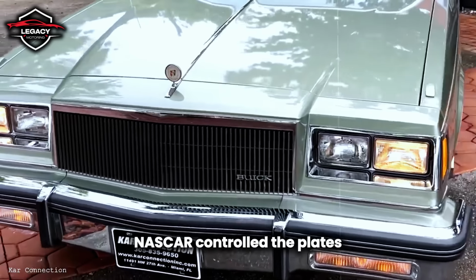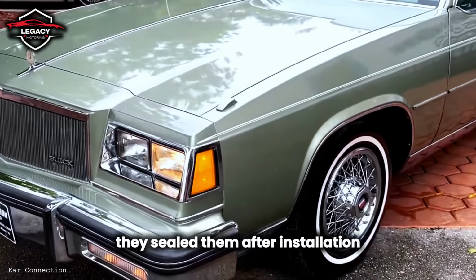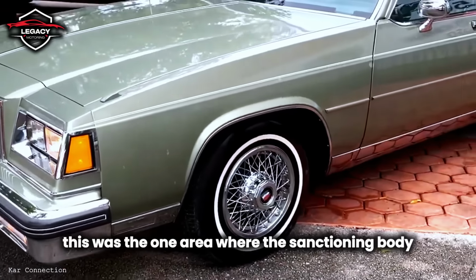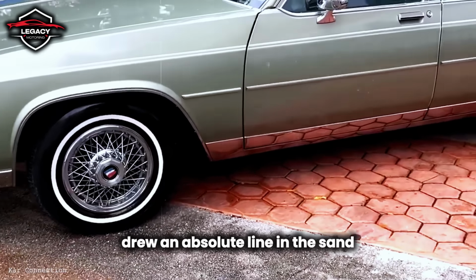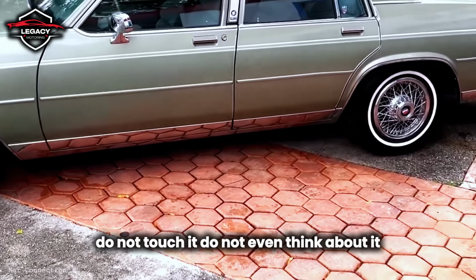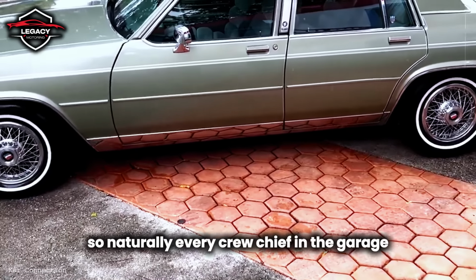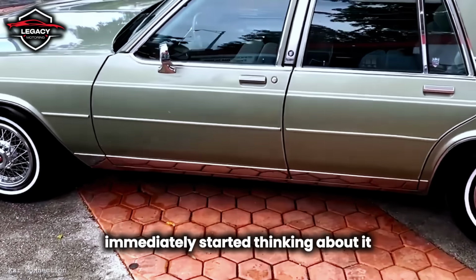NASCAR controlled the plates. They handed them out at the track, they serialized them, they sealed them after installation. This was the one area where the sanctioning body drew an absolute line in the sand. Do not modify this component. Do not touch it. Do not even think about it. So naturally, every crew chief in the garage immediately started thinking about it.